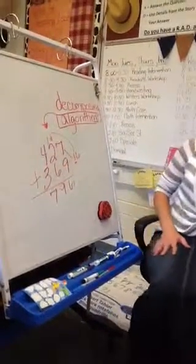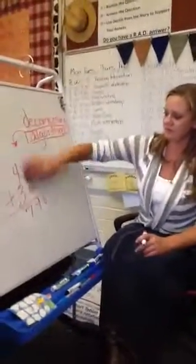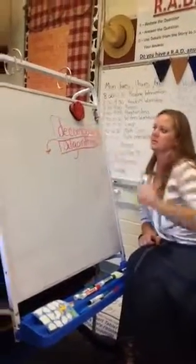Okay. Boys and girls, give me a thumbs up if you are comfortable with the algorithm way. Thumbs sideways if you're not as comfortable with the algorithm way. Okay? Very good. Let's do another problem using decomposing. All right. I'm going to switch colors. So now we are going to decompose. And who can tell me, what does decompose mean? What does it mean, Zafira? Break the numbers apart and put them back together. Cole, would you please come sit in your math spot?